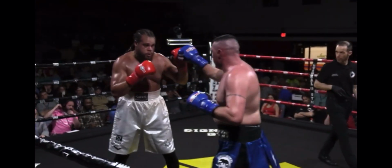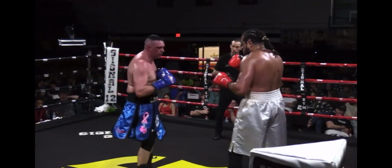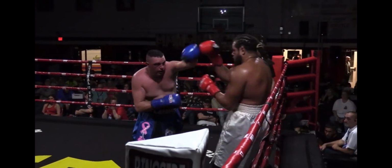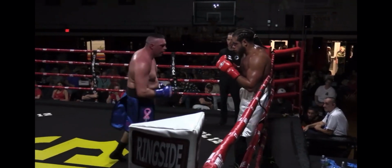Yeah, he's a big man. His upper body, you can see how from the waist up, he's a giant man. But from the knees down, you can see that maybe not a heavyweight from the thighs down. And that plays into this. Man, that shot landed. But Shawn Laughery, man, he's tough. He just eats those.